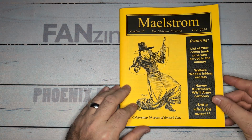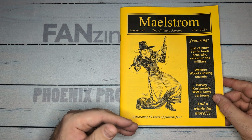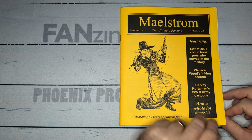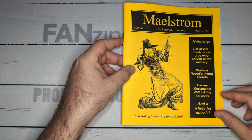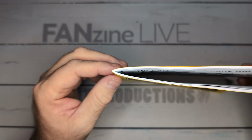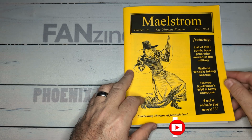Maelstrom is cool in the sense that it is an old school style fanzine from a content perspective. Some really nice artwork. I mean, this is a Michael Kaluta piece of The Shadow. You can see also he does a great job with his typesetting and his layouts. This is just a simple zine. It's a legal size zine, folded over, so a half page legal, saddle stitched. I mean, just basic standard zine done really, really well.